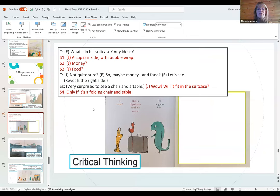You mentioned folding chairs, and this is exactly what the children do. What's in his suitcase? A cup's inside, but it has to have bubble wrap, yeah? Otherwise it will break. Maybe there's money, maybe there's food in his suitcase, yeah? They were surprised to see a table and a chair. Will it fit? Oh, if it's a folding chair and a table, yeah? So comments very similar to those you gave in the chat.